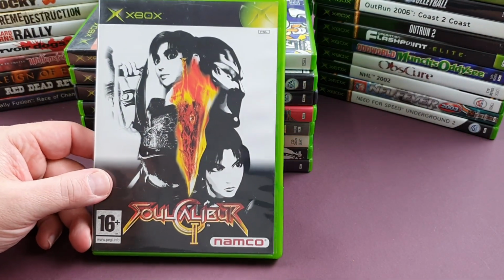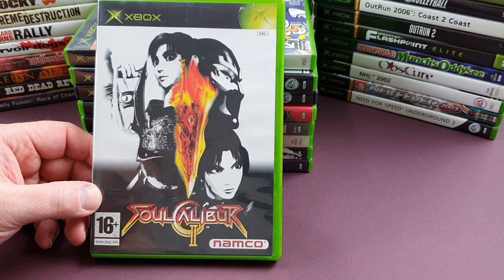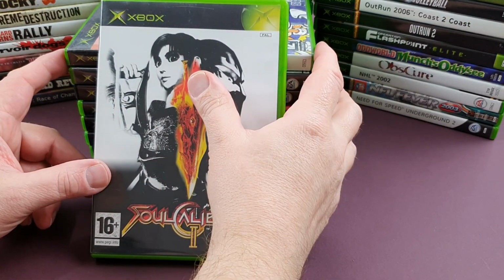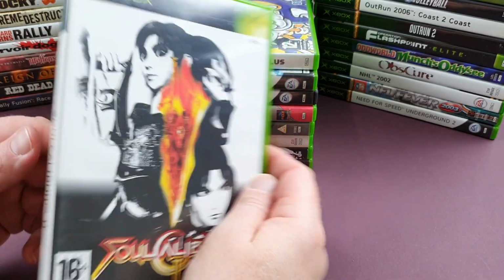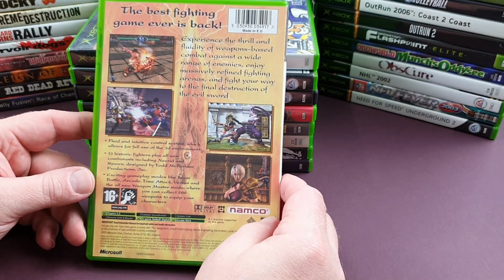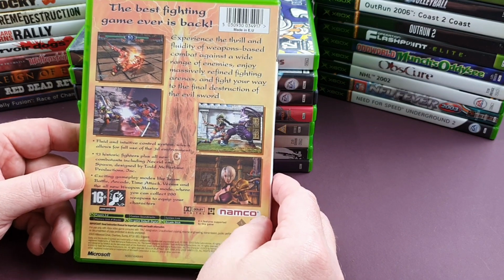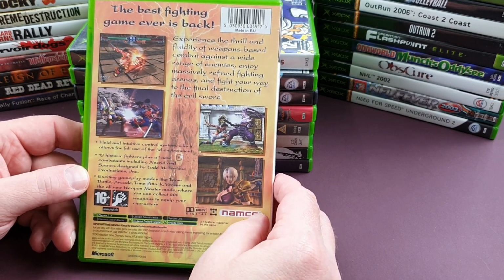This next one's Soul Calibur 2. So after Dead or Alive, I think this is probably my favourite beat 'em up on the Xbox. Certainly myself and my son have played a lot of this one. It's a lot of fun. There's some really crazy sort of characters on it, and when you do kill an opponent, the way they die is absolutely hilarious. It's really, really good fun.